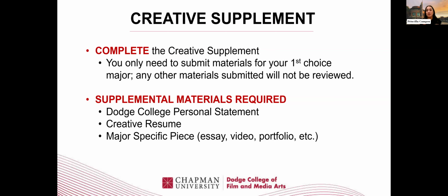I tell people to be creative with that spot. Again, take advantage of the time and the space that we're giving you. So really find your way to shine and show us all the different things of what makes you unique and what makes you who you are.